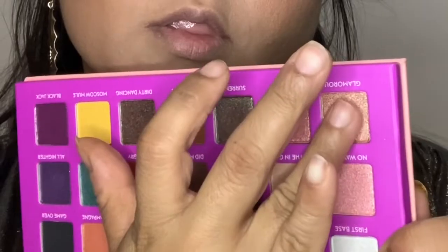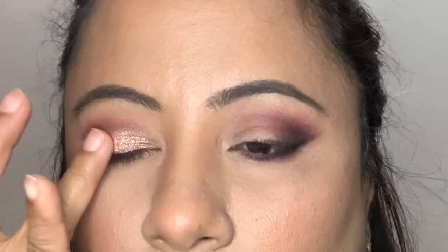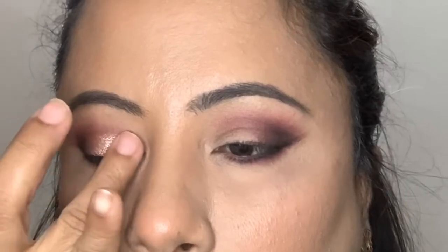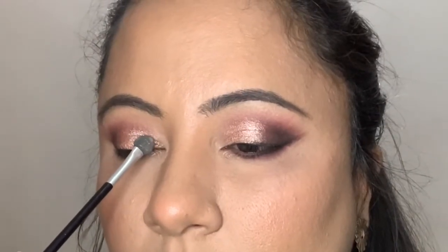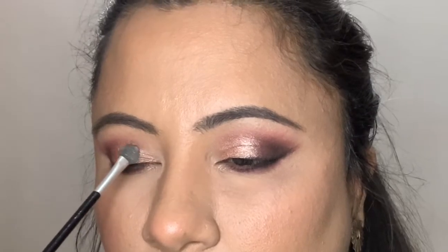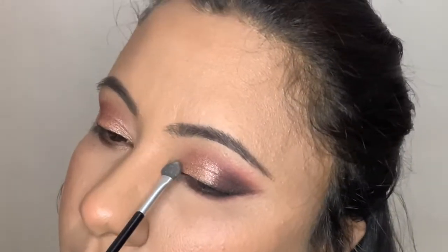Now I'm taking this beautiful champagne gold shimmer eyeshadow and applying it on my eyelids with the help of my finger. I'm using this smudger that comes with almost all the eyeshadow palettes to just set the shimmer so that it doesn't spread all over my eyes.